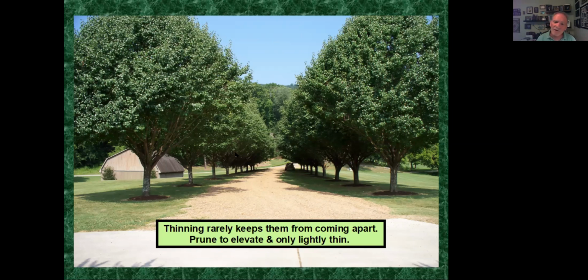But if you pay attention to good pruning techniques and decide, well, you know what, maybe I don't want to take all 18 of these out, maybe I'll just manage these differently, that's probably the smarter move economically.